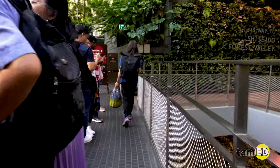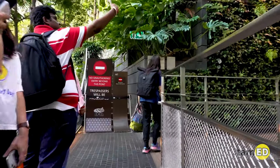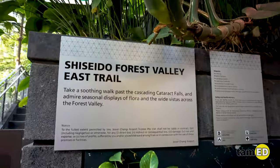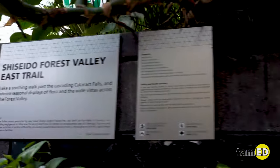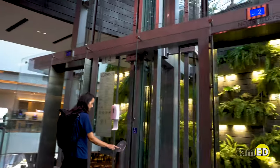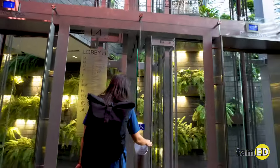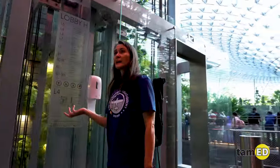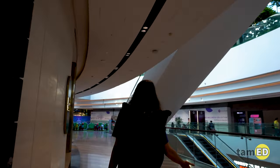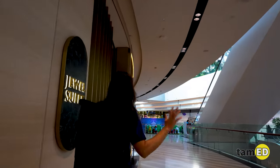Oh no, that entry is... We're on the East Trail. Now, perhaps we need to take it. Seems like we can't go any higher. We might have to go from the other side. Shall we go? Whoa, it's so high. And look, now we are inside the shopping center, inside the mall, inside the airport. It's really mind-blowing.